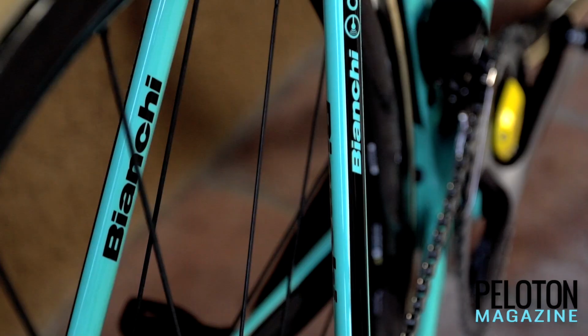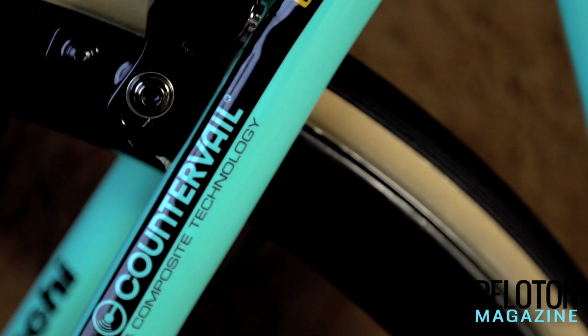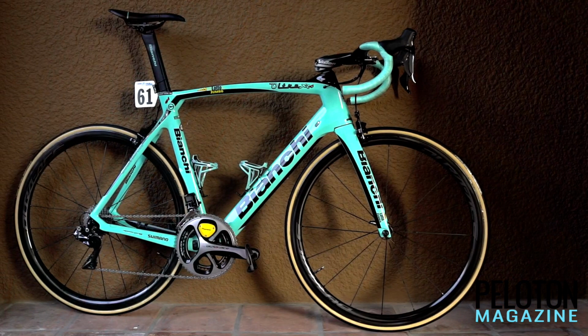That smooth ride comes courtesy of Countervail, a layer of viscoelastic material sandwiched in the carbon layup itself, reducing high-frequency vibration. It's this Countervail technology that adds the all-important ride quality so many aero bikes lack. And this is what truly makes the Oltre XR4 a successful all-rounder.